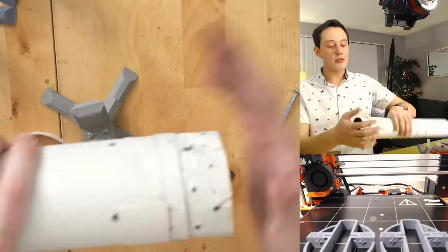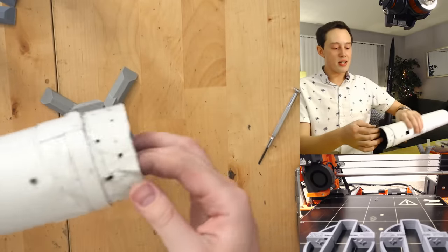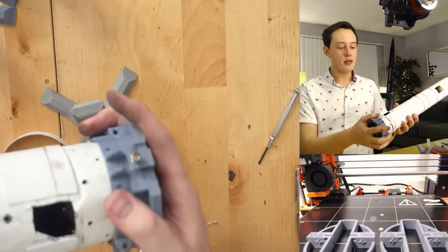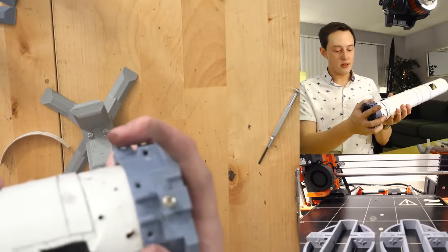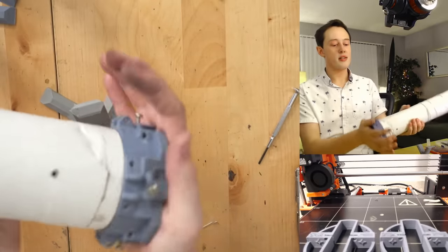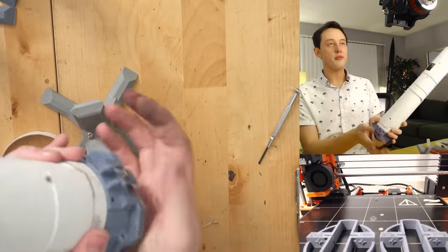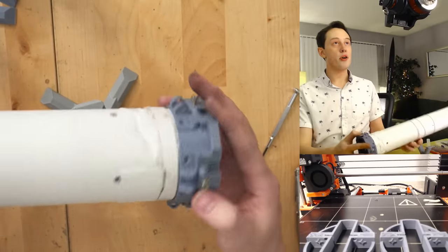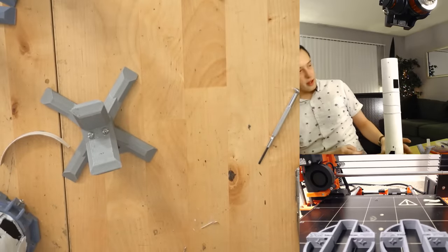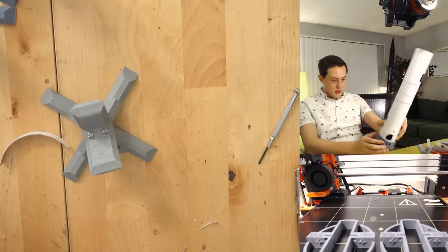Okay, and this is done, by the way. It took a long time, but it's done. And now, even though this is super flexible at the bottom, we should have a much better attachment point here. Oof, this is rough. Yes, much better. And the holes line up really well too, which is great. Okay, so the bottom of our rocket has been fixed. It's a little bit straighter now. Yeah, it's not perfect, but it's definitely better than it was.